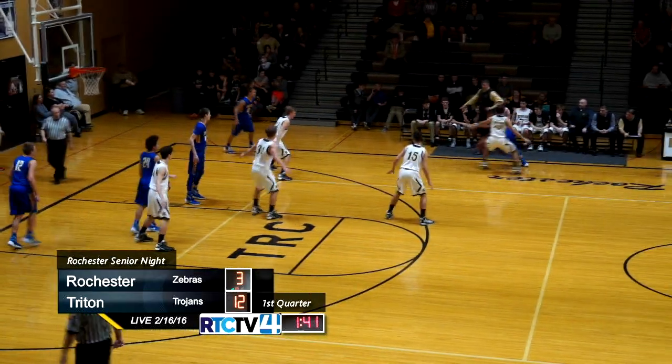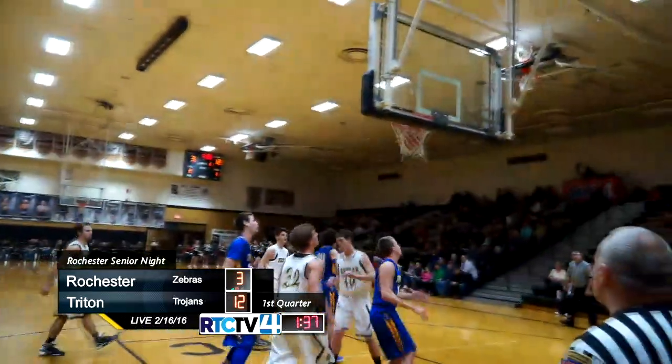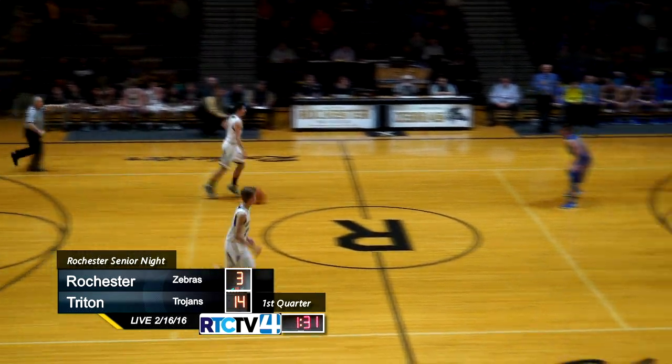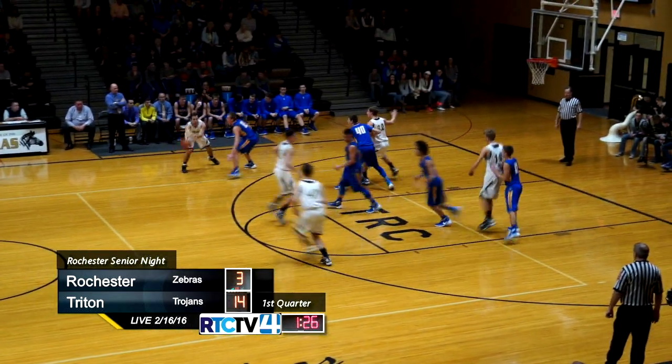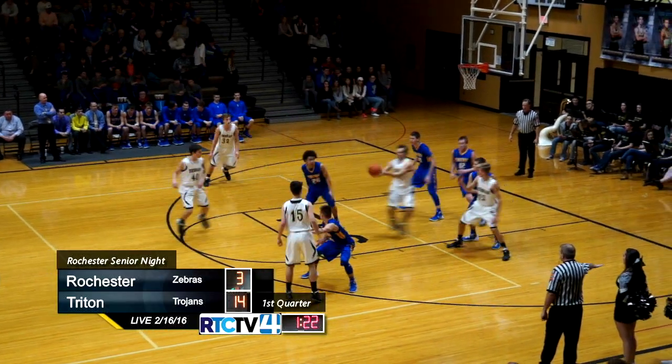Anderson on the right wing against the man-to-man defense. In the corner, down low to Yo. He rises up for two. Yo, nobody playing defense on him, and he put it in for an easy two. Yeah, it's a tough matchup. He's shown the ability to knock down shots. He's driving. That time he's posting up. Really a multi-dimensional athlete. So Rochester down 14-3.